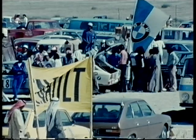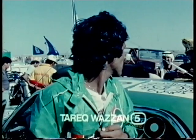Tarek Wazan in the BMW is his nearest rival, but it is still far too early to tell how much he has in reserve. Everyone realizes that we haven't yet reached the halfway stage.